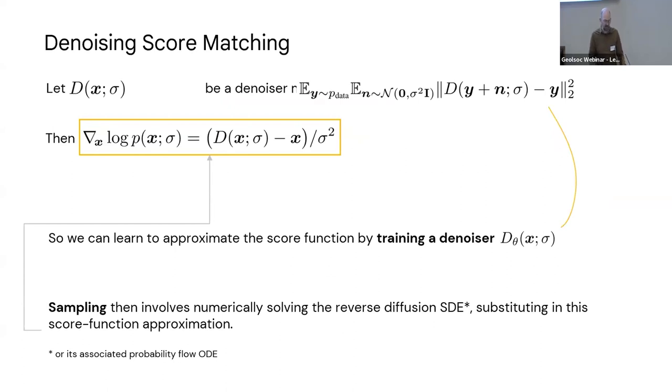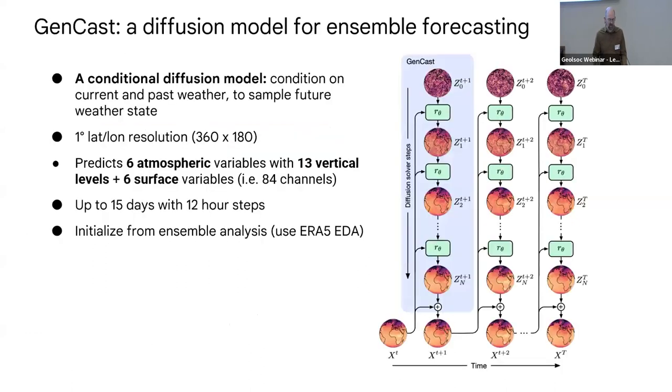There are ways to speed this up, but maybe discuss later. Yeah, so at a high level, how does it work? The model is applied autoregressively, so you run it one step at a time. We use 12-hour steps here. And this model runs at just 1 degree latitude-longitude resolution.